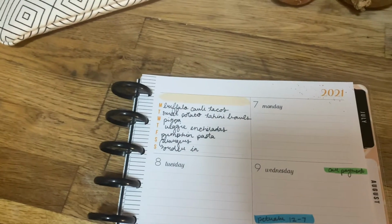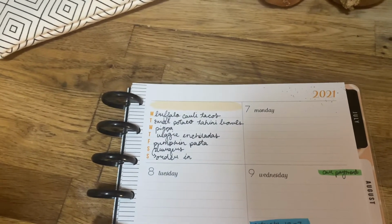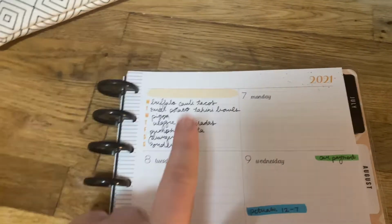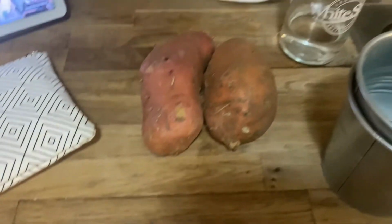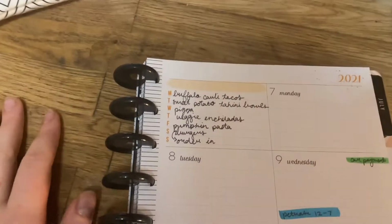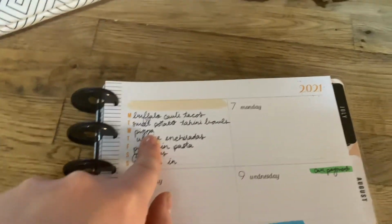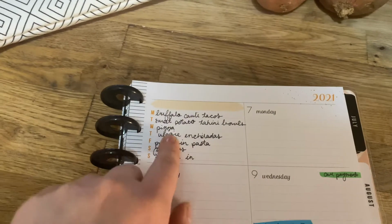So I already have the buffalo cauliflower in the freezer, and we'll have those tonight. Sweet potato tahini bowls, because I have these two sweet potatoes that I found when I was moving everything around on the shelf. We're gonna do make your own pizza with a bunch of veggies and stuff that we already have. So I just need pizza dough and pizza sauce for that.